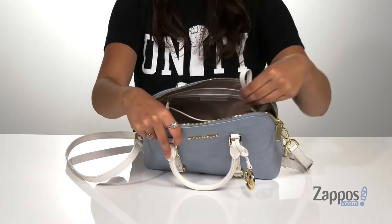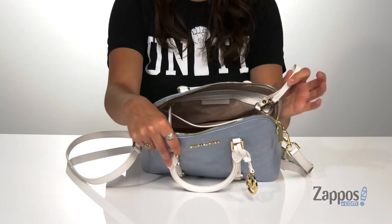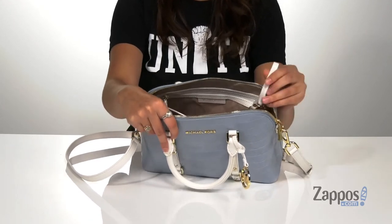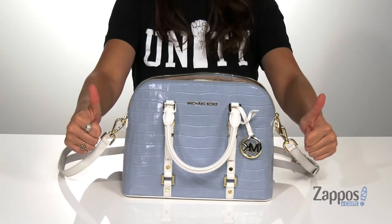There's also this clip to keep your keys secure, which is really nice, so they won't get hidden within this bag. It has a flat base, so it's going to stand on its own. Stay extra fab with this bag on your shoulder. It's from Michael Kors.